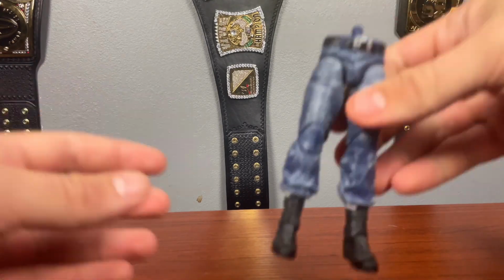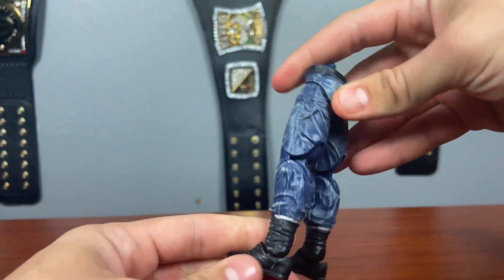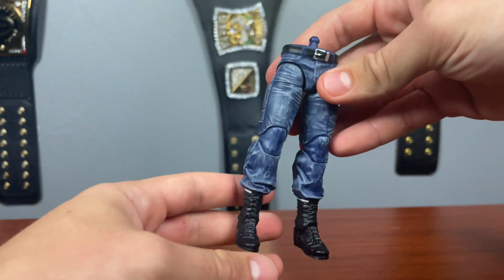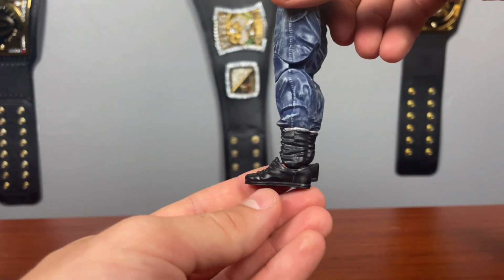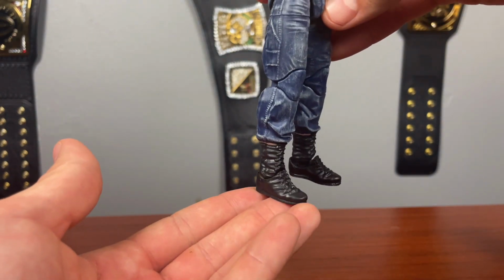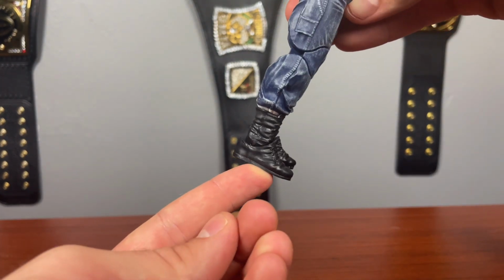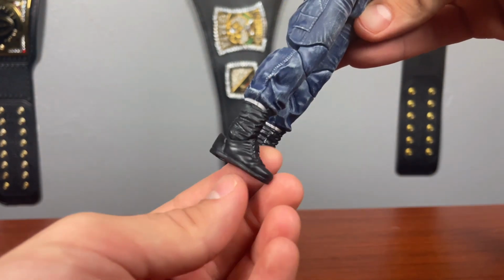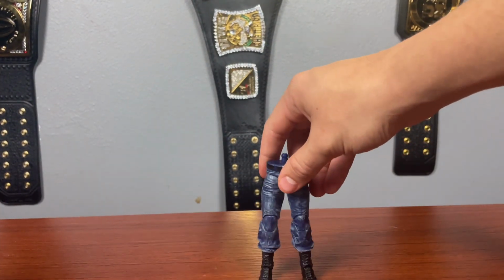So we'll start with these legs. First of all, these legs look fantastic. This is, I believe, a brand new pant mold for these legs, and then we do get the classic Shield looking boots, not the Roman Reigns ones, but I believe the Dean Ambrose ones. I think we only got these once, probably with the Dean Ambrose. They're the flat foot ones. So very cool looking pants right there.